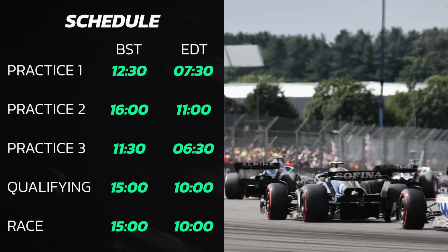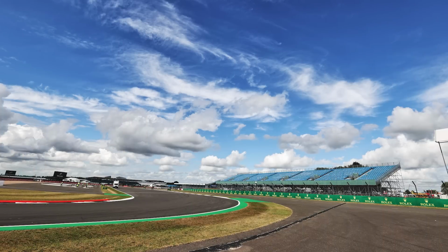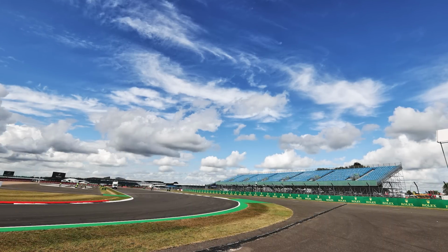The F1 action gets going on Saturday with FP3 at 11:30 a.m. with qualifying underway from 3 p.m. and it is lights out for the race on Sunday also from 3 p.m. and once again that is in UK time. Now, before I make my usual predictions, let's have a look at some news stories and things to note ahead of the weekend.